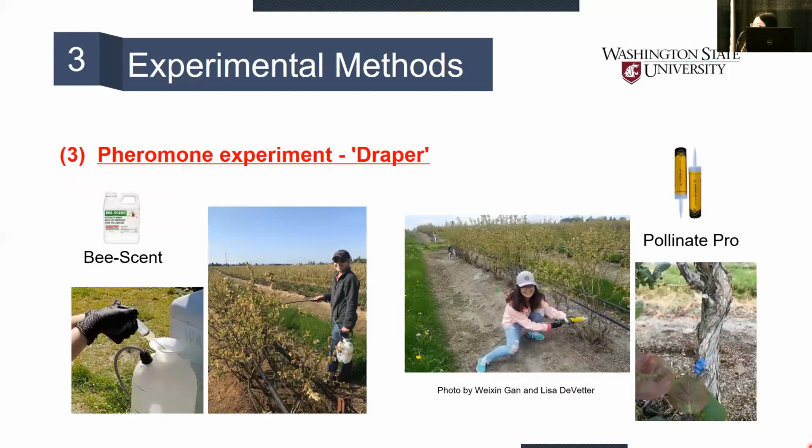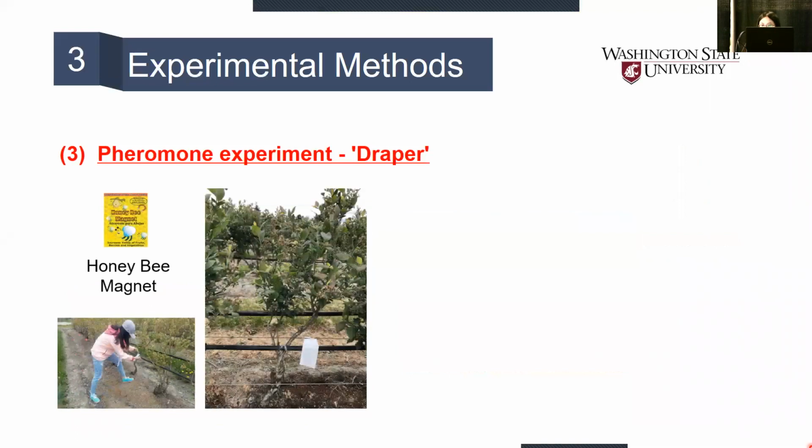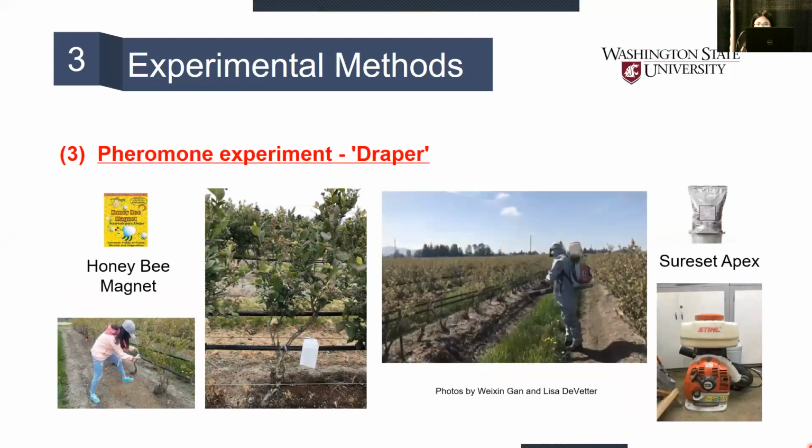And this is Pollinate Pro. It's a very sticky blue gel material, and we need to squeeze it on the crown. And this is Honeybee Magnet. It has a flavor of lemonade juice. I like it very much. And it's in a small package, so it's very easy to hang on the bushes. And the last one, Shoeset Apex, is a powder material, and we need a machine to spray it.